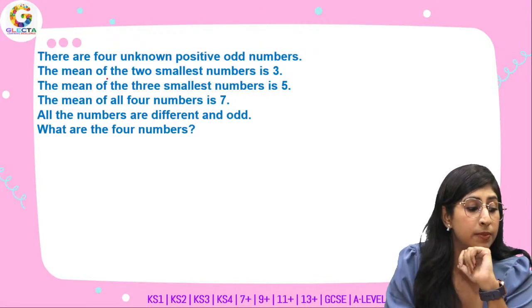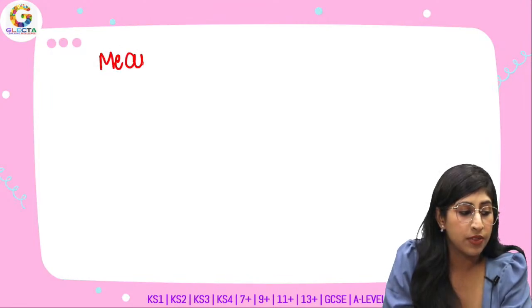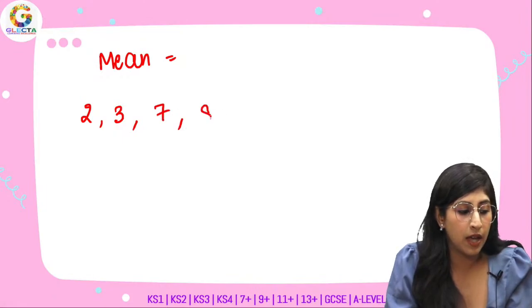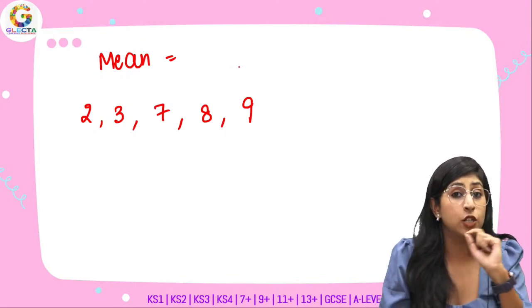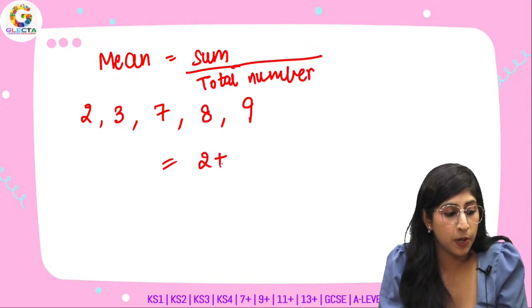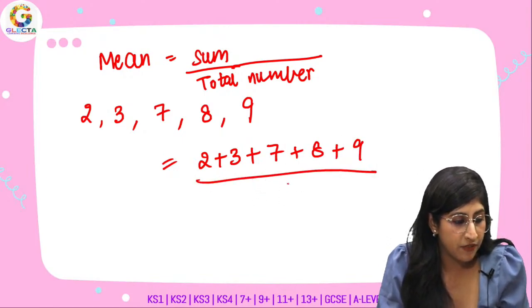The first statement is the mean of two smallest numbers is 3. Now what do you understand by mean first of all? This is a question from statistics, when we are calculating averages. For example, if I have the numbers 2, 3, 7, 8, 9. To calculate the mean of these numbers, you add all of these numbers, the sum, divided by the total number of numbers that are there. So the sum over here would be 2 plus 3, 5, 5 plus 7, 12, 12 plus 8, 20, and 20 plus 9, 29, divided by 5.